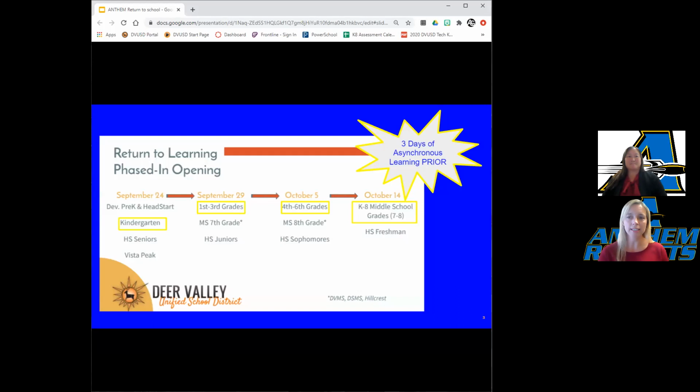The yellow boxes indicate when each grade level returns to Anthem School. Please remember that 3 days prior to the return date, students will be asynchronous. This means that they will not have any live Zooms, however, they will have work in their Canvas shell for them to work on.